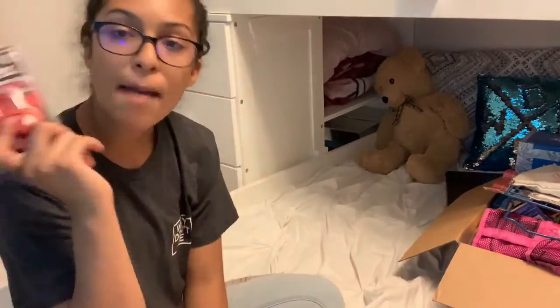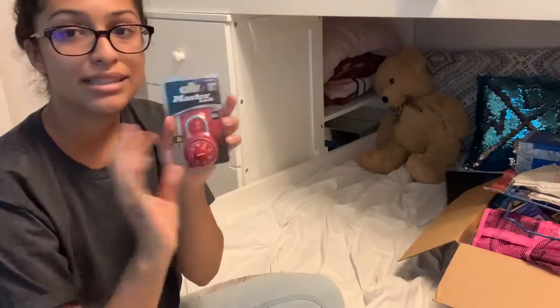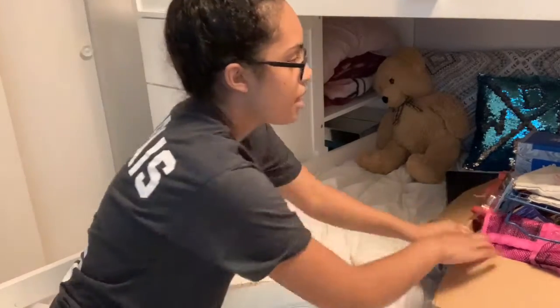Then last but not least, I have my lock. I'm not sure if lockers already have an automatic lock, but if they don't, I have my lock. I'm trying to make sure that I can open this, but, so, yeah. And this is basically all of my school supplies.